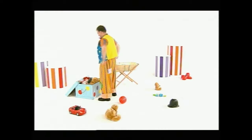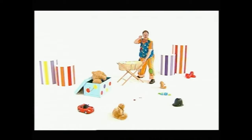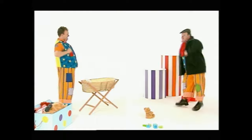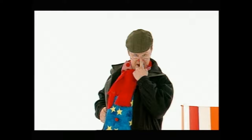There's a balloon behind you. Oh no, Mr. Tumble. You've woken up Baby Tumble. Are you trying to get Baby Tumble back to sleep? Oh, yes! You need someone to help you, Mr. Tumble. Grandad! Is this Grandad Tumble? Yes! Hello, Grandad! Hello, Mr. Tumble! Hello, Grandad Tumble. Are you going to get baby to sleep? Yes!